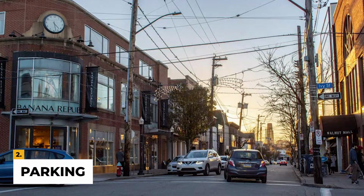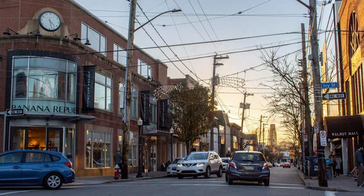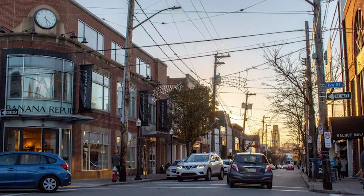So really, you can put parking and potholes in just about every worst thing or con video I ever do, anything in the city of Pittsburgh. But yes, parking is definitely an issue. And I'm gonna go over some parking options.